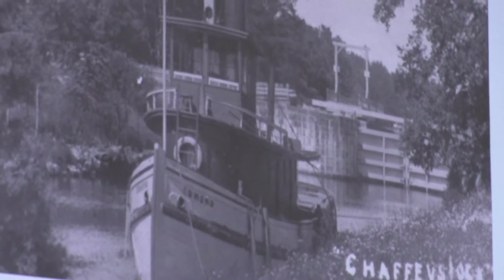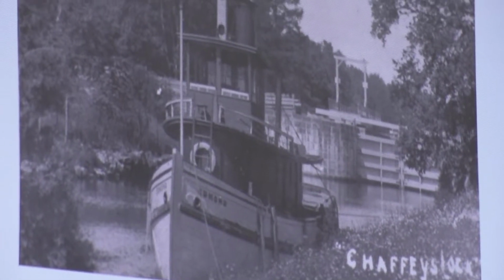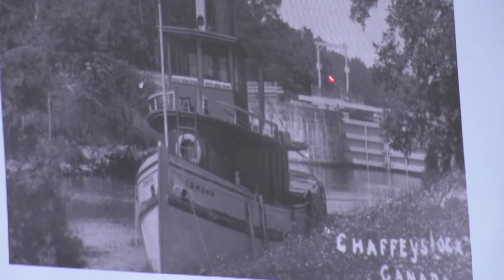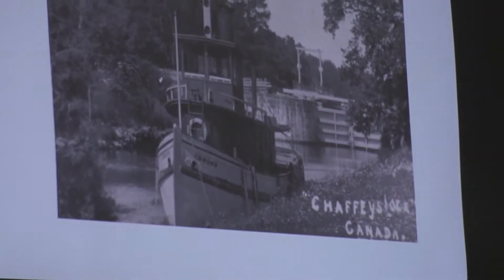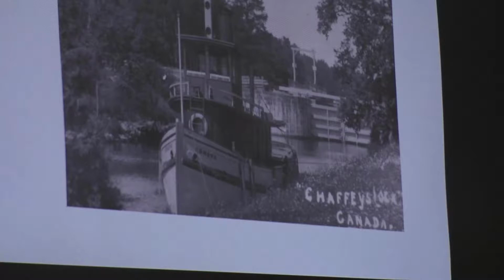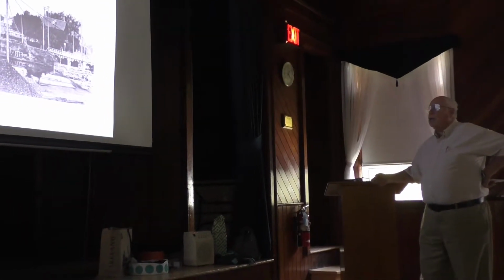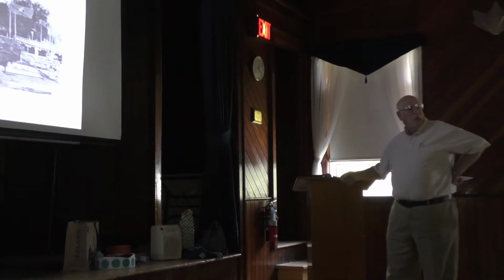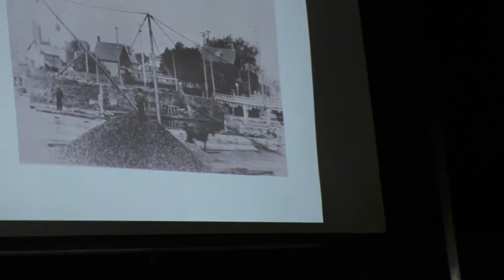And here is the Tug Edmund. And the Tug Edmund was built in Bedford Mills by the Chaffey operation in the late 60s. And you can see up here the old swing bridge. That's not the oldest of the swing bridges, but that's one of the cable bridges. And here is when they were carrying coal to Smiths Falls, and they started carrying coal to Smiths Falls after the 1880s when the CP rail went through Smiths Falls. There's a barge coming in, and there's the coal they're unloading in Smiths Falls.